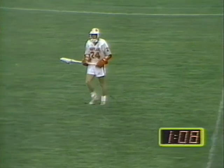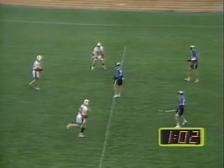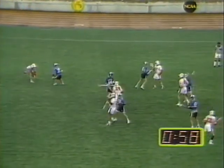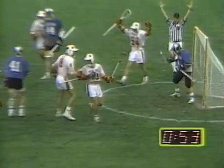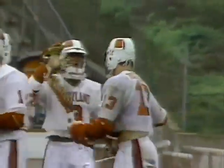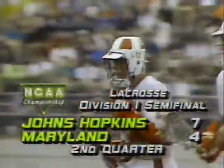Hopkins is playing totally relaxed. They're making the passes when they have to. Maryland mentally a little uptight. That can be changed if they get a couple goals. We've hit the 1 minute mark in the first half. Guy Riccardi. Beat two men. Score! Riccardi with a brilliant move. And it's 7-4. A big goal late in that first half. Cuts the deficit to only 3.